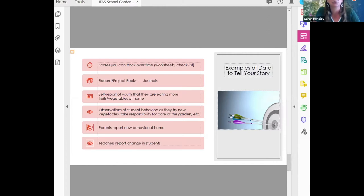I put in here journals. Journals at the end of day camps, summer programming, after school sites. Journals are a great way for kids to pause at the end of a learning experience and really just reflect on what they've learned. You can, of course, give them prompts. I love prompts. You want to give them something like, what is a new vegetable that you learned about today? What is a new practice that we tried? Did you identify any new insects in the garden today?